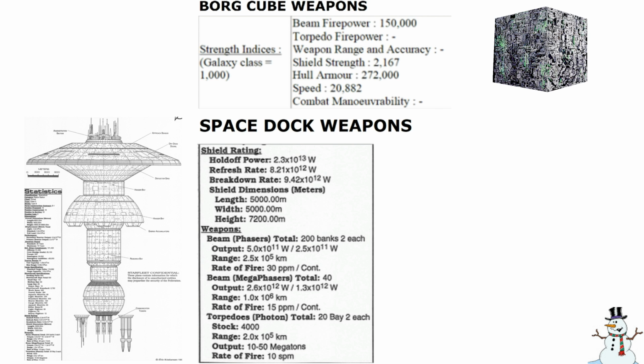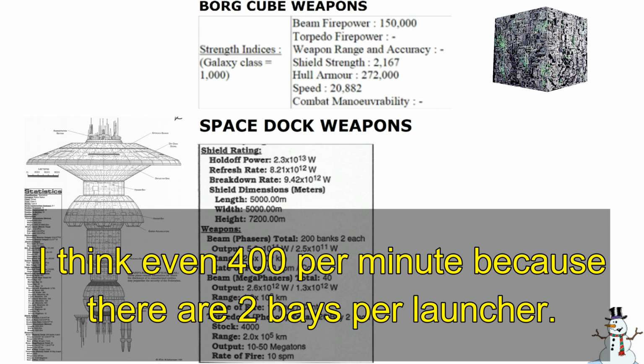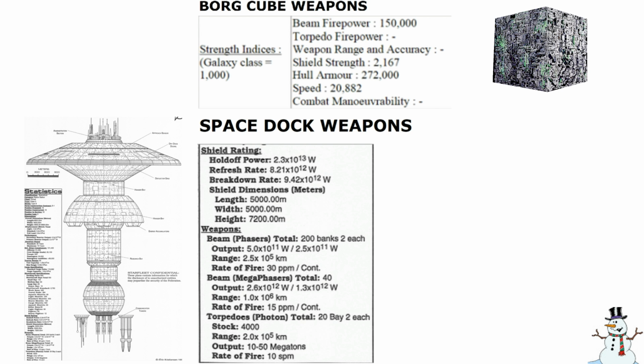I mean, SPM, per minute, 10 species per minute. I don't know. This is guessing work, because the goal of this video is not entirely for me to address whether the Spacedock would win or lose against the Borg Cube, but to have you discuss it. Maybe find a way to determine which vessel would win. But if 10 SPM would count for each bay, then the Spacedock could fire, in theory, 200 photon torpedoes per minute, I guess. That makes it about 32 torpedoes per second.